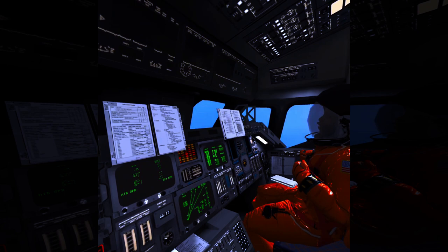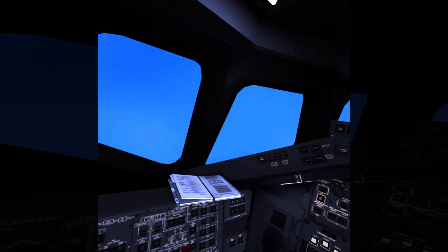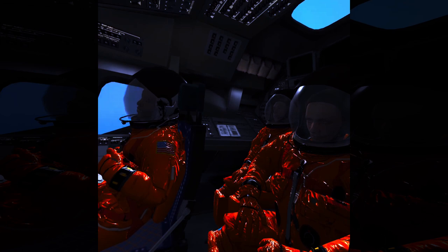Roll maneuver puts the vehicle in the proper launch plane. Oh, wow, we're there. I have just confirmed a good roll maneuver. It is now throttling back. She is going. The throttle down maneuver assists in reducing the aerodynamic loads on Discovery as it passes through the area of maximum dynamic pressure.